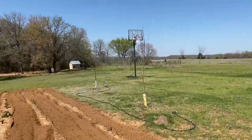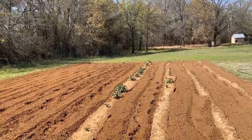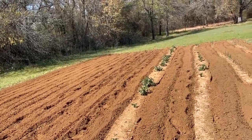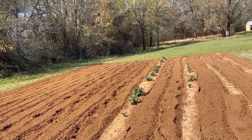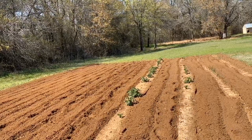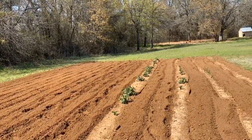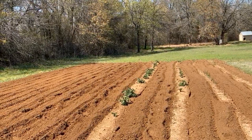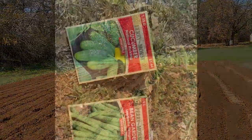Get the garden done and the fire thing goes off. But we got some green beans done, some squash, some okra, and I planted some cucumbers. And we also did some sunflowers. Let me show you the ones we did.